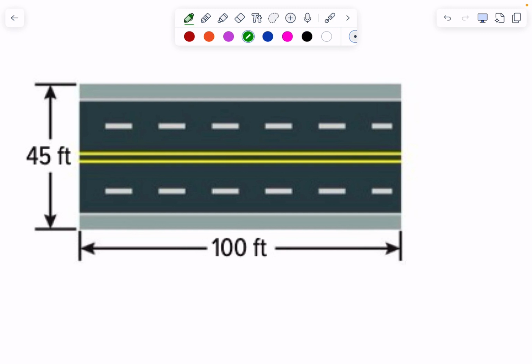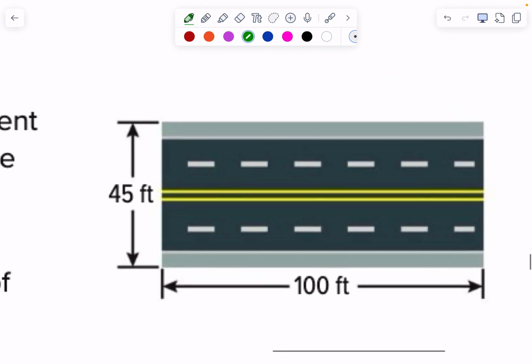I would say they rounded not even to the nearest foot. I would say they rounded to the nearest 5 feet, right? Because both of those are increments of 5, true? So this could have been 40 feet and this could have been 50 feet, right? But it's not. It measured to 45 feet.